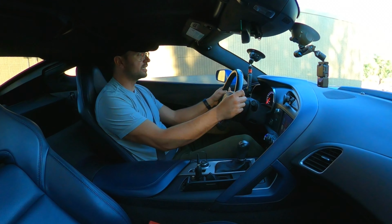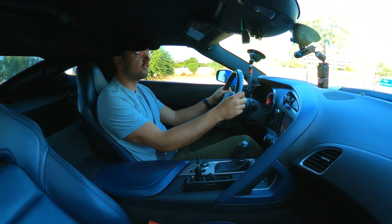So now that we've experienced the brutality of how fast the C7 Z06 is, we need to go back into the studio and give it a fun to drive score. And then we'll rank it on my board of all the cars that I've driven on the fun to drive score so far and see just how well it stacks up. Let's go. I'm excited for this one because that Z06 was really, really fun to drive. So let's see how that reflects in the fun to drive score.